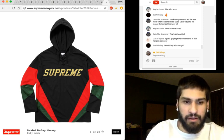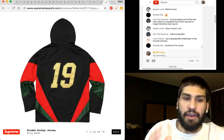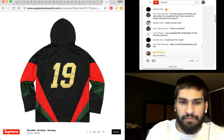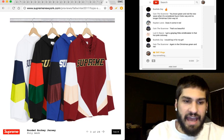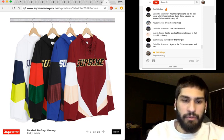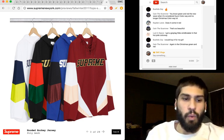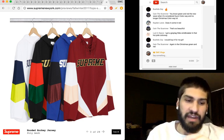Okay, they have number 19 on the back. It would be dope if they had Supreme again on the back. So let's see what colorways they have. The maroon, the white with the peach, the cobalt blue, black, and maroon, the Gucci, and then the white, the acid green with the navy.